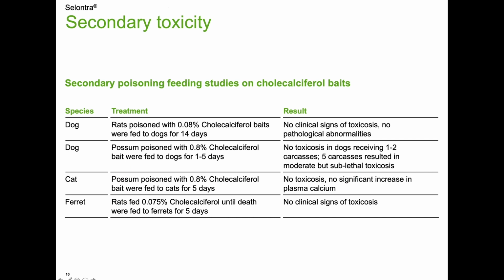As part of the toxicity, I wanted to show you a slide on the secondary toxicity of cholecalciferol. So we have the species on the left-hand side, so that's dogs, cats, and ferrets, and they're the secondary toxicity. They're the ones that were fed the rats or the possums that were in the next column. So the first line, a rat is treated with cholecalciferol and then fed to a dog. The next line, possums are fed with cholecalciferol and then the dead possums fed to dogs. The next line, possums again, so you can tell which kind of country these studies are undertaken in. The possums are fed cholecalciferol and then the dead possums fed to cats. And then finally, rats fed cholecalciferol and the dead rats fed to ferrets.